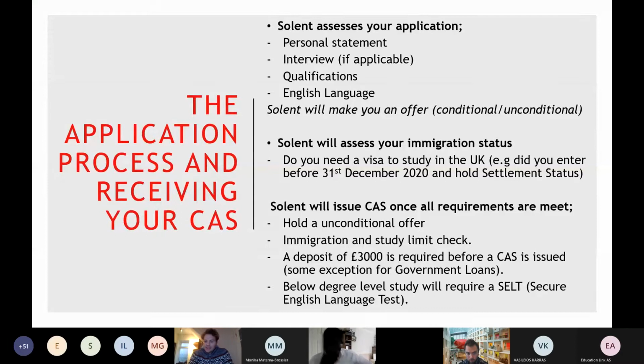Thanks. So now I'm just going to take you through a little bit about the application process to the university and how you would receive that CAS document from us as well. So you would submit your application through UCAS, and we're not going to go into that process today. If you've got any questions on the UCAS application form, you can direct those towards Tom.